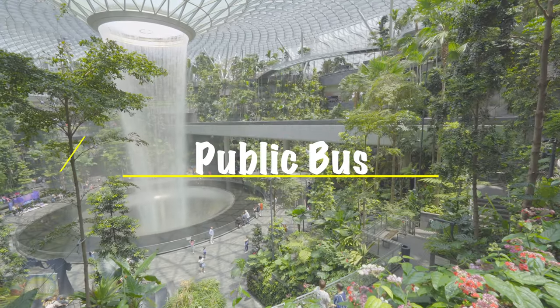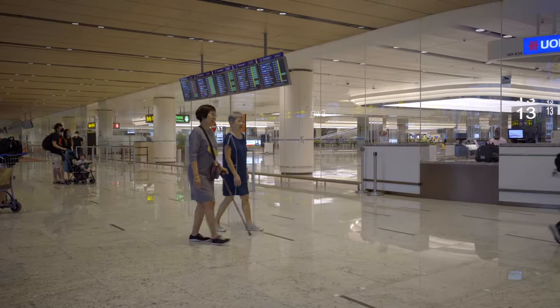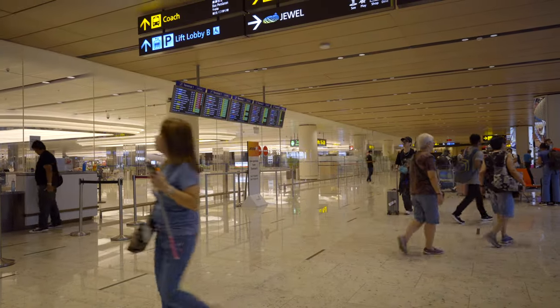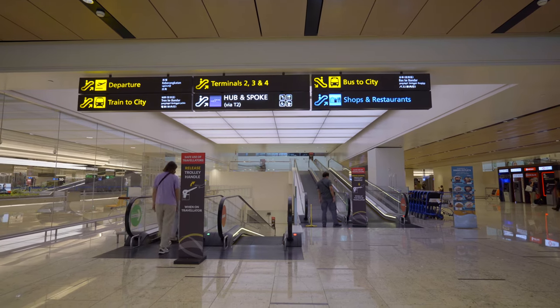Now let's start with the public bus. I'm going to show it to you now. And you arrive at Terminal 1. This is the arrival hall, which is right behind me. When you walk out, you can go either left or right by looking at the signboard over here. It will ask you to go to the escalator right in the middle.